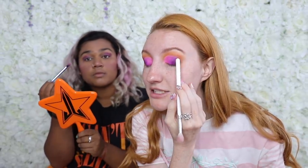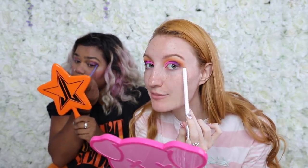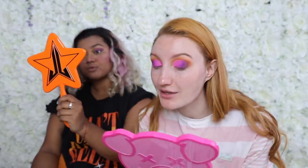I'm getting a little bit of patchiness in this darker area. I don't know if it's because the purple is just not sticking properly, but it's really vibrant just here. And no matter what I do, I can't get it to be more vibrant on the outer corner. And I'm a little bit scared to keep going over it because I might stuff it up.